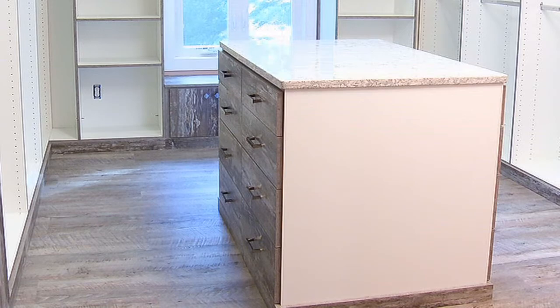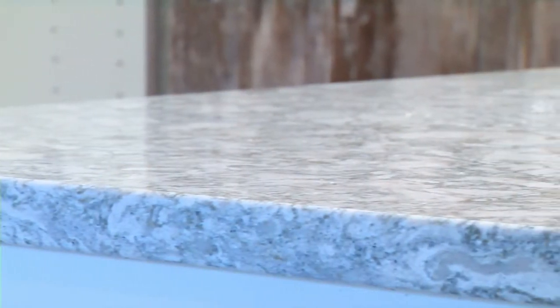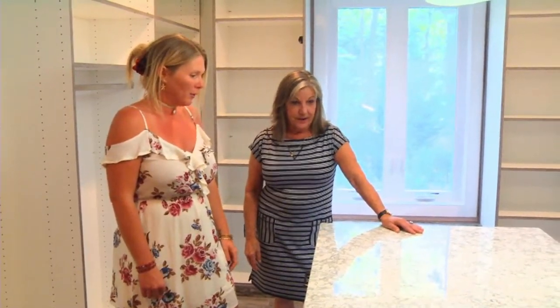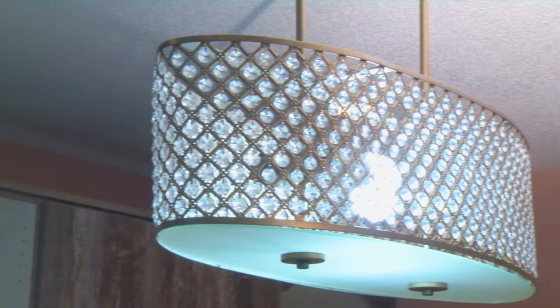This was on a whim. I was walking past it, and the gal that helped me, Kelby, she just pointed to it, and I was like, wow, yep, that's it. And how you like how the sparkles come out? Yep, and it picks up the chandelier, and it turned out very nice.